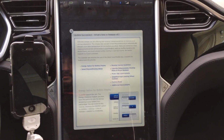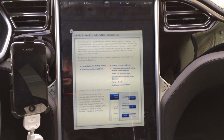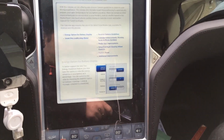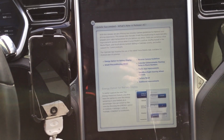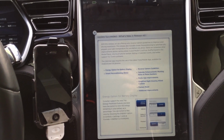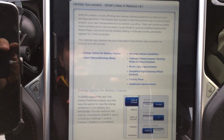What's new in release 6.1? Now, there are a number of things that are new that I will not be able to take advantage of because of my older version of my car. I don't have sensor suites, sonar, tech package, a whole lot of things. There's even adaptive cruise control for those that have the sensors. So I guess I'll cover what I can cover.